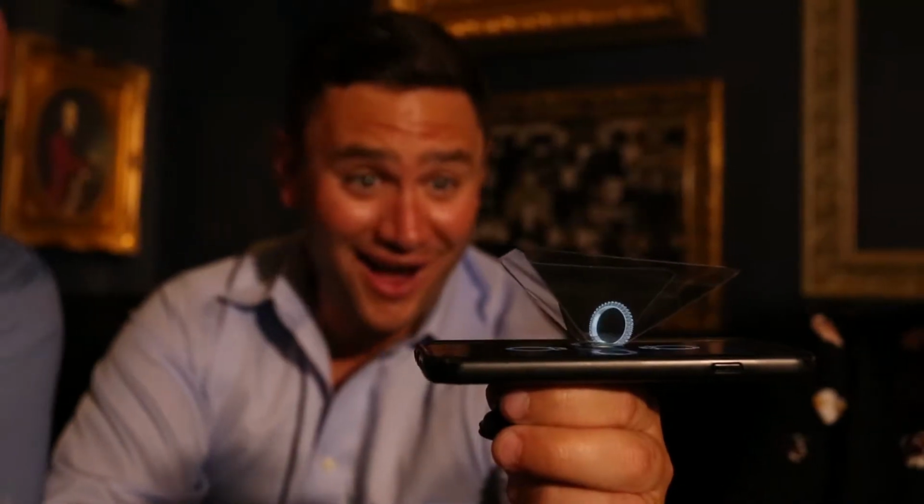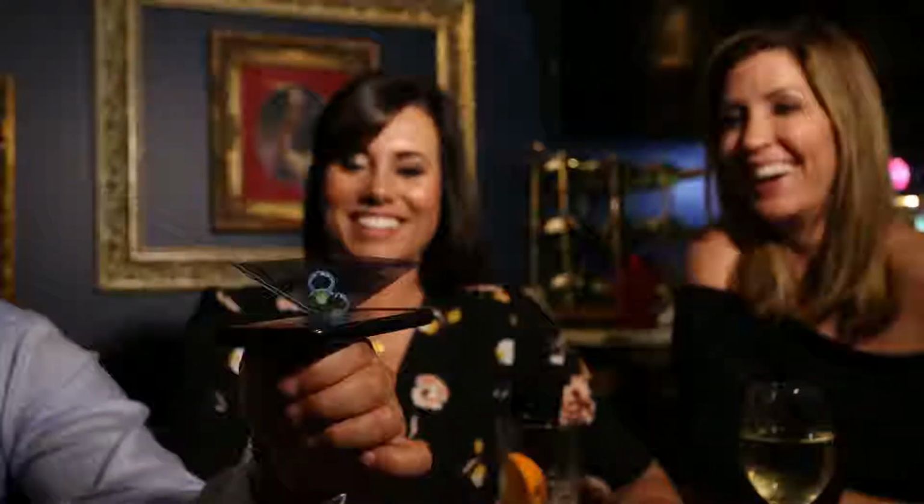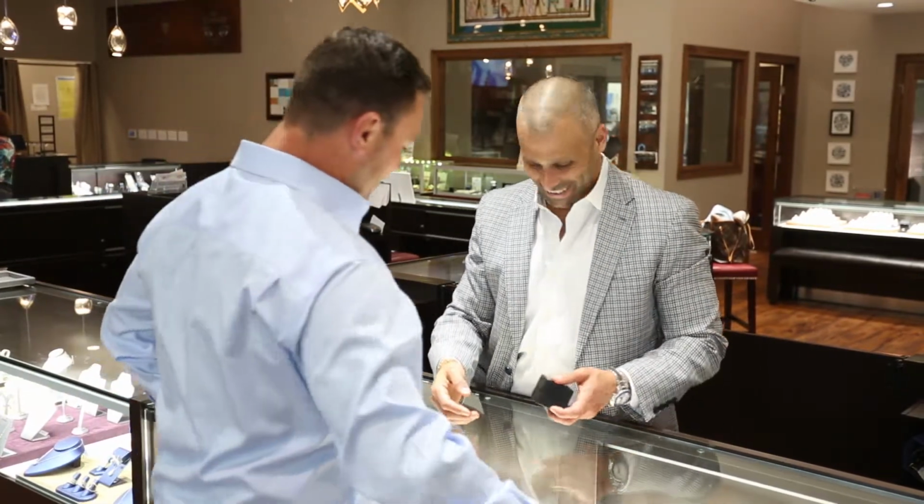a 3D hologram viewer. Within just a few days, you'll receive a hologram file you can view on your mobile device. Place the viewer on your phone and watch your creation come to life right in front of your eyes. Email your changes and repeat the process until it's perfect. Once you approve your design, we'll have it ready to hand over to you in just a few weeks.